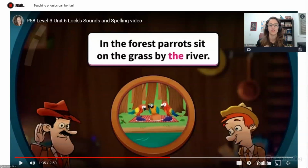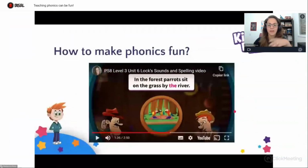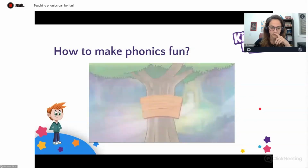Okay, let's everybody say with a lower register. In the forest, parrots sit on the grass by the river. Okay, let's everybody say with a high pitch. In the forest, parrots sit on the grass by the river. So you can have fun with it, and it could be a safe environment where everybody's saying a silly phrase that doesn't necessarily have to make sense, but they're practicing that sound in a safe environment where they're having fun. So this is the evolution of the sounds and spelling for the older levels.